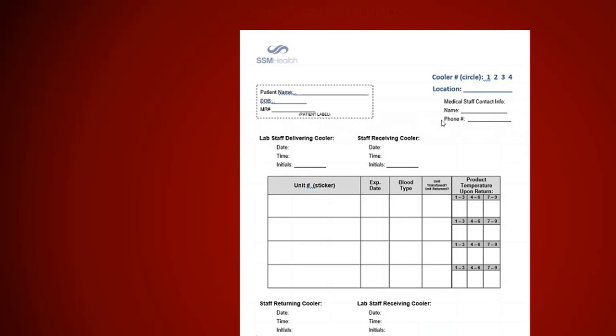This is our lovely cooler form. So obviously, you got the staples right here. We have several coolers, 1, 2, 3, 4. The location is where the cooler is going to go. So like a lot of times it'll be the OR. Occasionally it'll be the emergency room, but primarily it is the OR or the ICU.